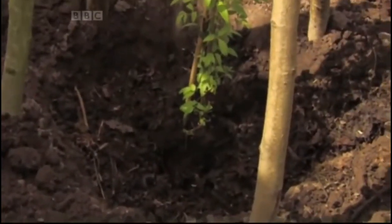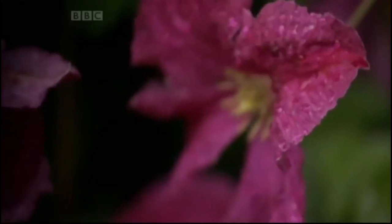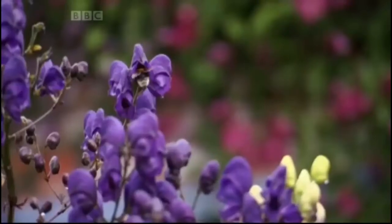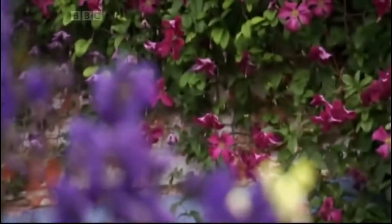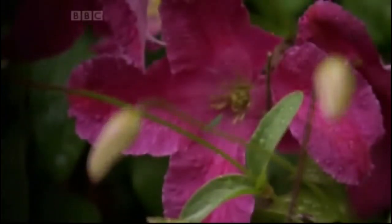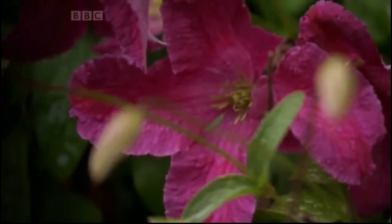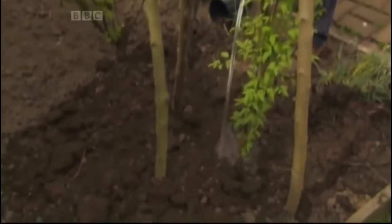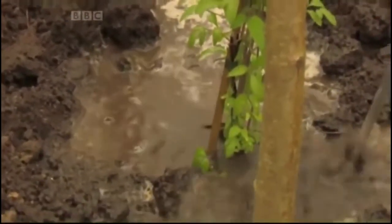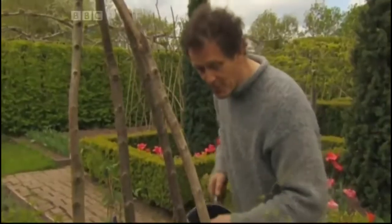The worst thing you can do to a clematis is let it dry out. They like cool, moist roots. So when you plant any clematis, give it a really good soak, and then water it once a week until it's growing well or unless the ground is wet. 3 gallons of water, and it will drink every last drop.